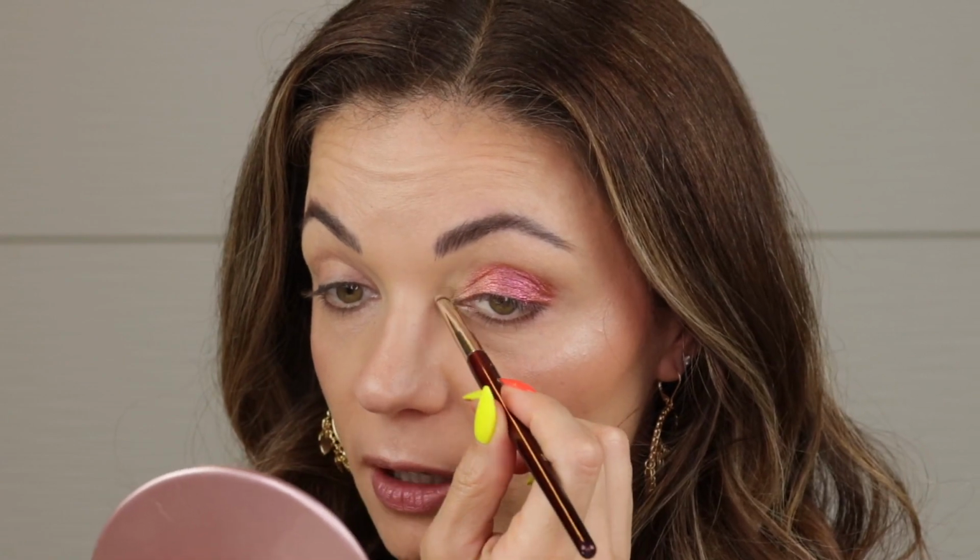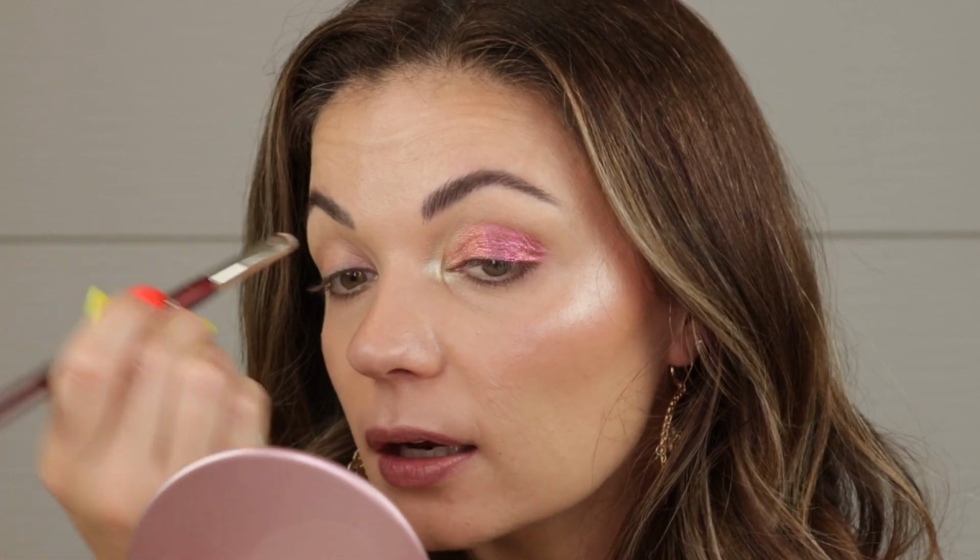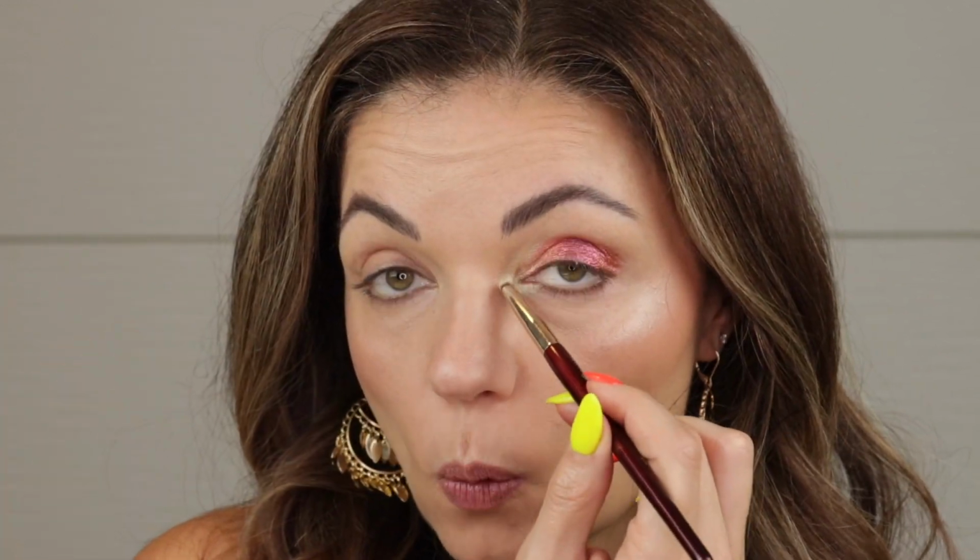I like a good bright inner corner, but now I got it so deep in that I was like, well, okay, you might as well make it look purposeful. So I'm just really drawing this into that inner corner. And seriously, this BK204 brush works really good if you want a stronger pop on the inner corner.